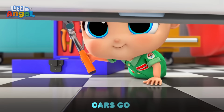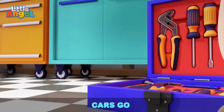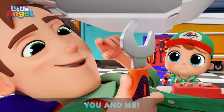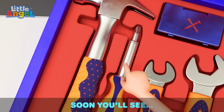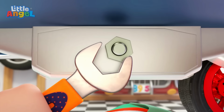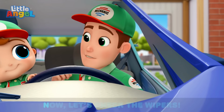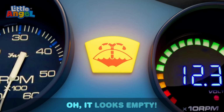Cars go. Check the wipers. Huh? Oh, it looks empty. Let's fix it.